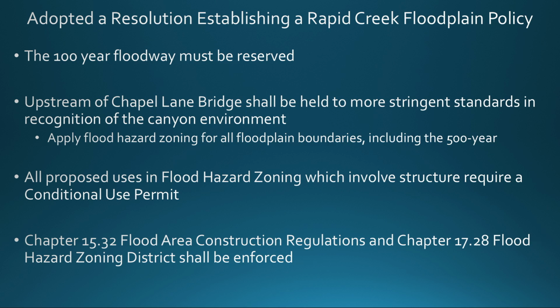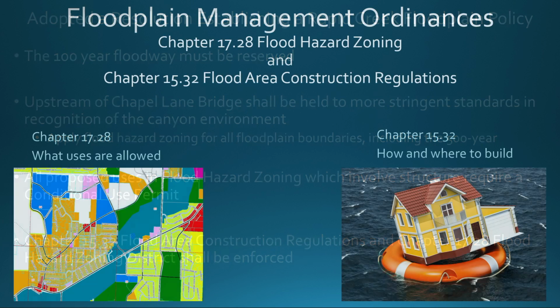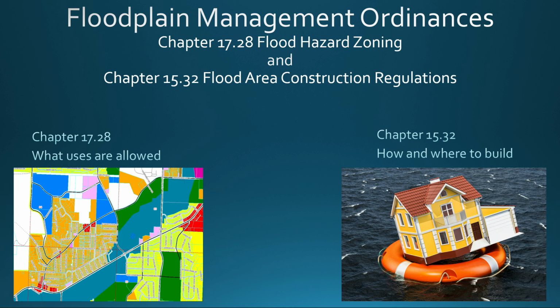And so on this side of the bridge within the city, we don't regulate it. If you've got property within the 500-year floodplain, you're not required to get insurance. You don't need a floodplain development permit. We have two ordinances that we've adopted within the city's Rapid City Municipal Code to protect us within this area. Chapter 15 is the flood area construction regulations. Chapter 17 is the flood hazard zoning.